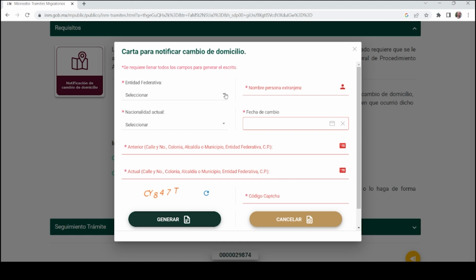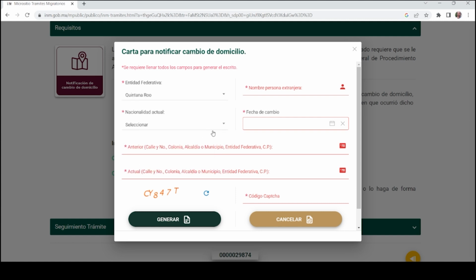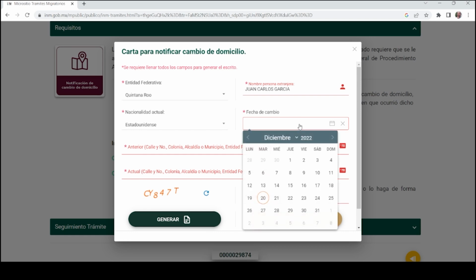In our first block, we're going to have what federal entity are we in? And that's either going to be one of the Mexican states or Mexico City. We'll choose Quintana Roo. Current nationality. Remember, if you're from the United States, estadounidense. Up here on top, you have the name of the foreigner. That should be your name, unless you're doing this for somebody else. And you're going to have the date of change. When did you start living at this new address?